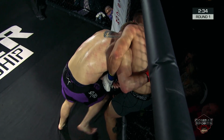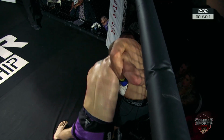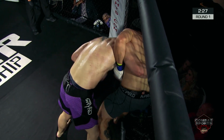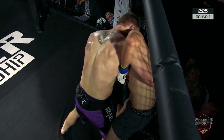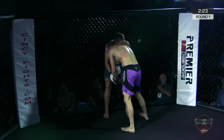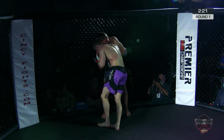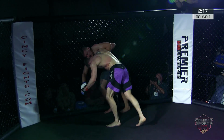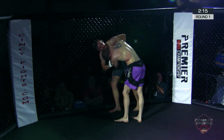Well, Meister wants this win. He's a 1-1 amateur fighter. He'd love to walk out of here 2-1 tonight. I'm sure it means a lot to him. He's been training hard at Drive to fight this fight. This isn't some straight off the couch dude. He's been training hard. You can tell by looking at him too.